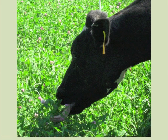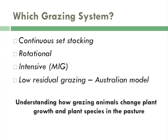Great. Hey, thanks, Sarah. There are a number of different grazing systems in practice around the country today. Each has a very profound impact on grazing behavior, as Sarah's been discussing. And it's this grazing behavior that will impact species composition in your paddocks. So clearly, your pastures will reflect your management, for better or for worse.